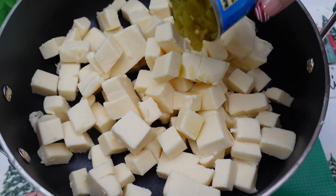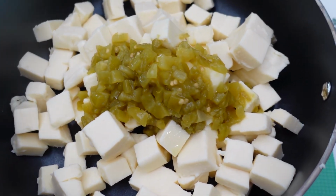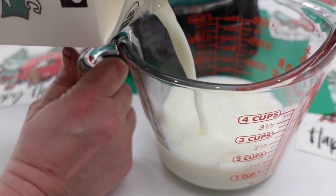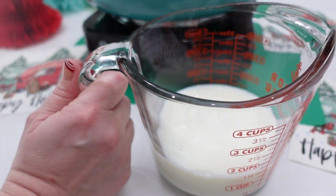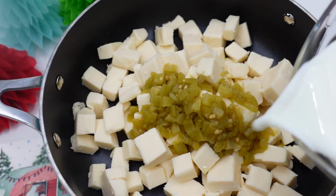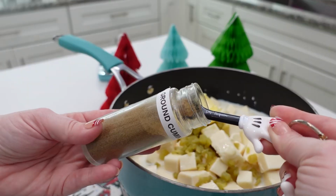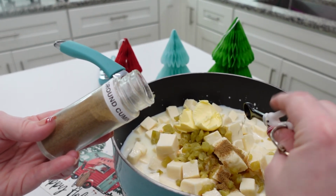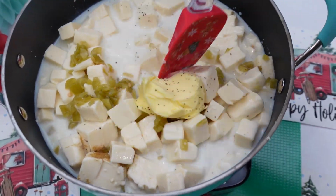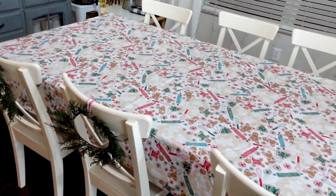Next, I'm gonna throw in this entire can of green chilies. The recipe says to puree it, but I'm gonna leave it whole. Next, for the milk, the recipe says anywhere between 1 to 1.5 cups of milk, depending on how thin you want the cheese to be. And I want it to be on the thinner side. In goes the milk. Hopefully that's not too much. And then I'm adding 1/8 teaspoon of cumin, and I want to thank Jackson for being my cameraman while I'm making this. Thanks, Jack.